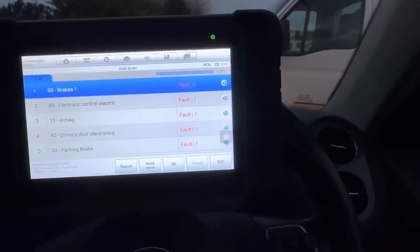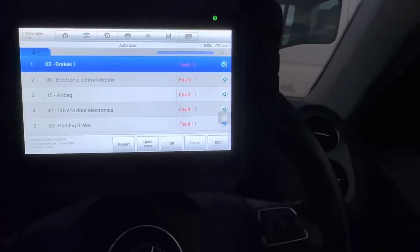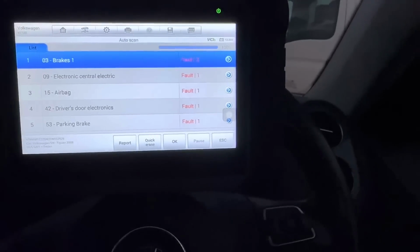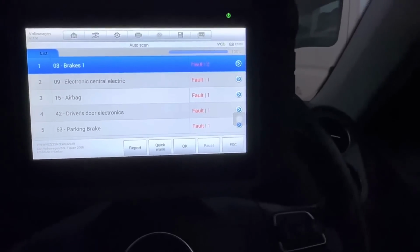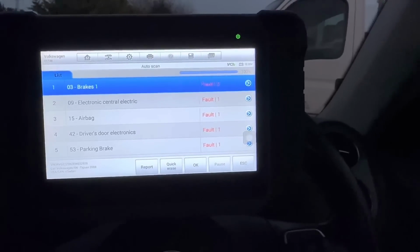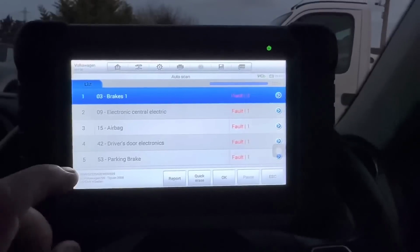You can see it's just starting to get dark. I've literally been sat here over an hour trying to update the diagnostic tool, connected it to my phone. Even though, yes, it did need an update, guess what? It's got two Volkswagens on it. One's a van, one's a car. I kept selecting the van one. No wonder I wasn't getting anywhere.